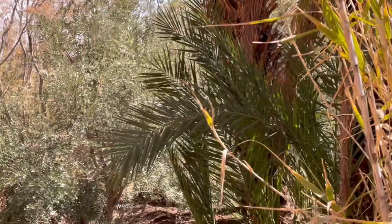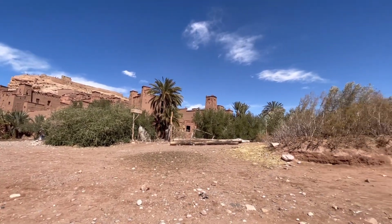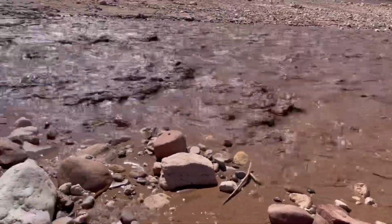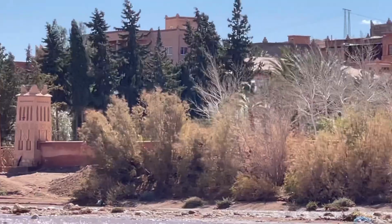Ait Benhaddou was also used in parts of the TV series Game of Thrones, the Brazilian TV series O Clone, and The Amazing Race Australia 6. But the truth is that its beauty remains unquestionable and breathtaking.